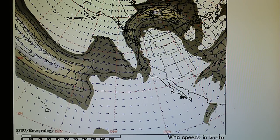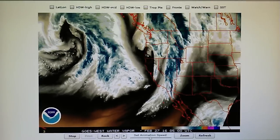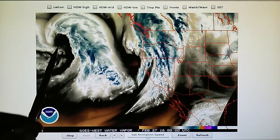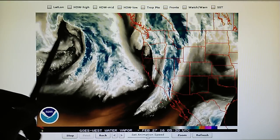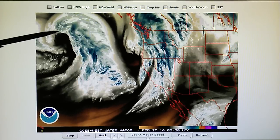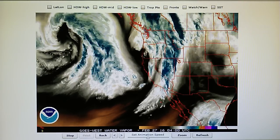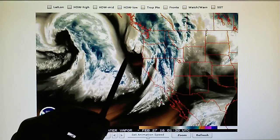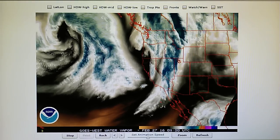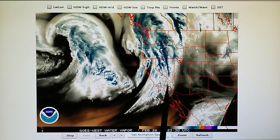And let's take a look next at the western U.S. water vapor loop. We can see that there's a few things happening. We have a transmitter right on the core of this system. That's why the interior, the core, is all odd shaped. It should be nice and round, but it's not. And we have also the rotation in this system here is being disrupted. And we can see the chemtrails being laid out right here as all this moisture moves in.